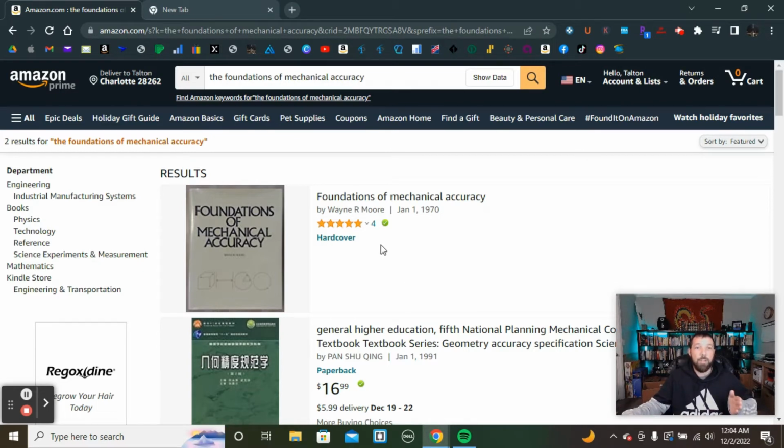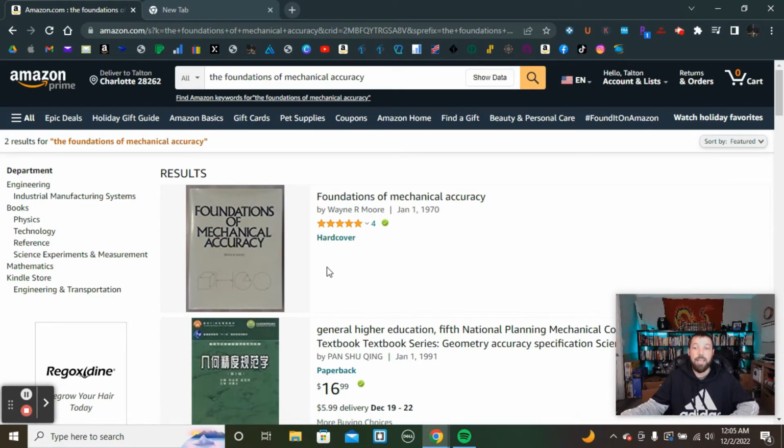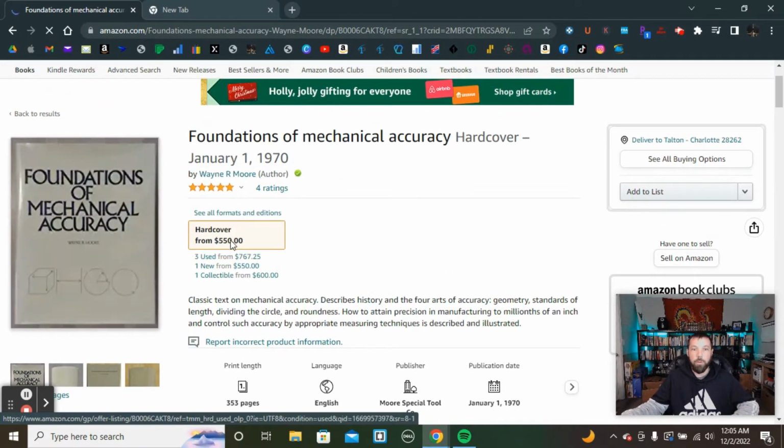Now, I looked up this book, The Foundations of Mechanical Accuracy. And so this is an example where you do not actually have a buy box. Even on the search page here, this is the book, Foundations of Mechanical Accuracy, and it does not have any price whatsoever. There's no price here. Now, if we actually click on the listing, this is the actual listing. There is no buy box here. Now, it does show you the lowest offer, which is $550.